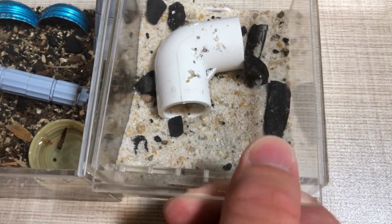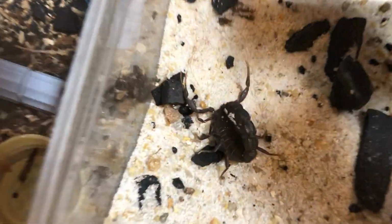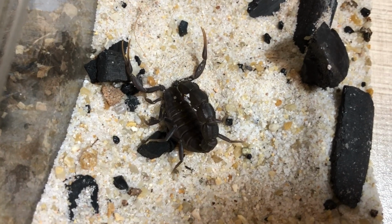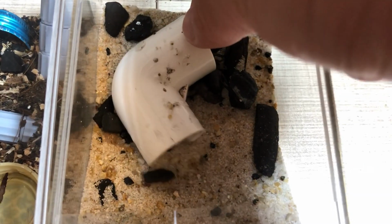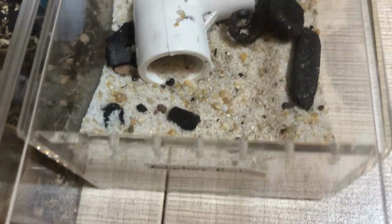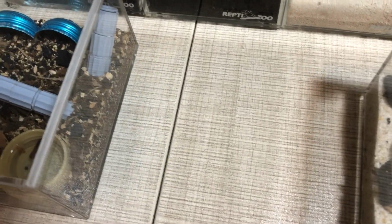Here's my Androctonus bicolor, also a 4-eye. Huge bad boy right there. Look at the claws. You can see the color change in the claws. Very beautiful fat tail. Very nice scorpion, one of the nicest scorpions. And this guy's decided to eat these days. Oh, that was close. Almost got my finger. Want to be really careful with these scorpions, you know. You don't get stung by one of these. Once you get stung by one of these, that's pretty much the end of your life. If you're allergic to these venom, of course.